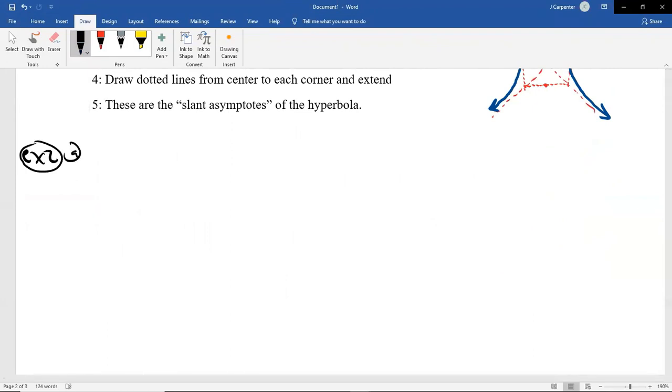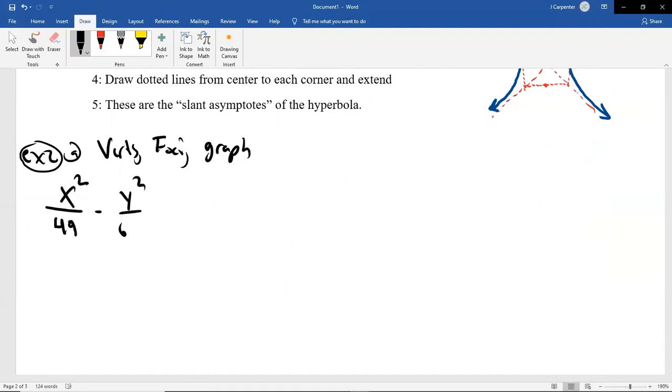Let us find the vertices, find the foci, and then graph. And this is x squared over 49 minus y squared over 64 equals 1.